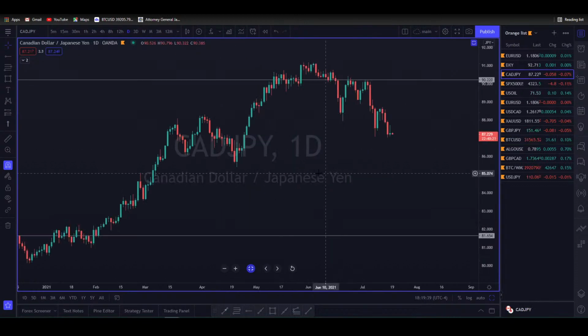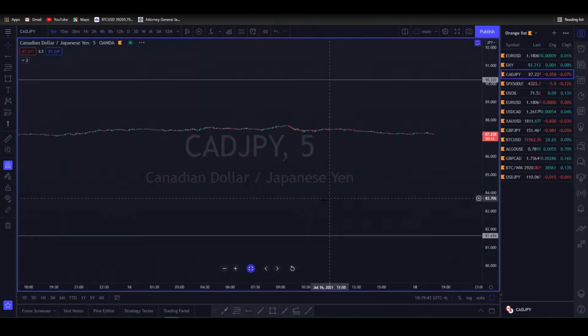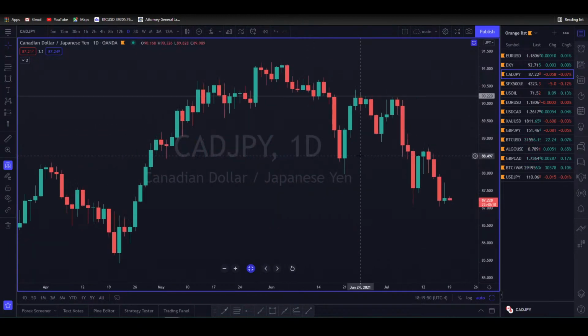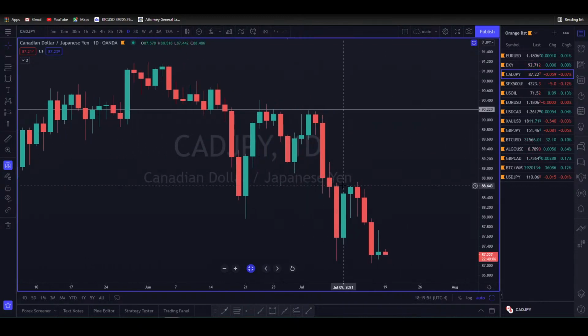Hourlies, 5 minutes, 5 minute charts. Absolutely. Wherever you can find entry. What I do is I'm looking for my bigger levels, obviously, the 8 hour. I put more weight on the daily and the 8 hour. And then I want to find an hourly level as close as possible to those two.